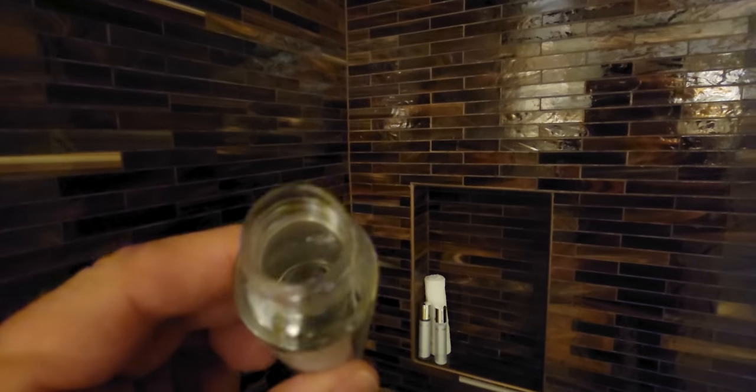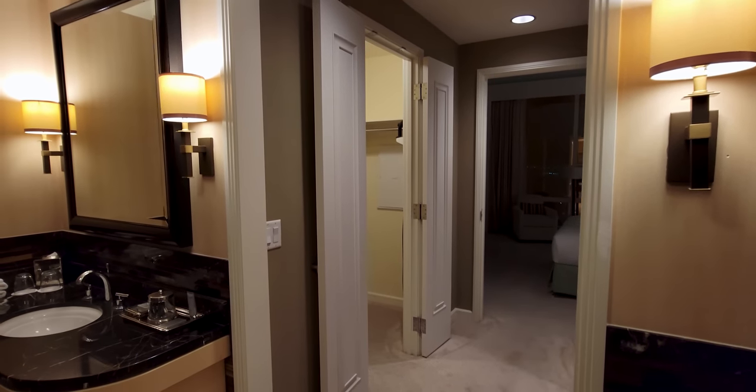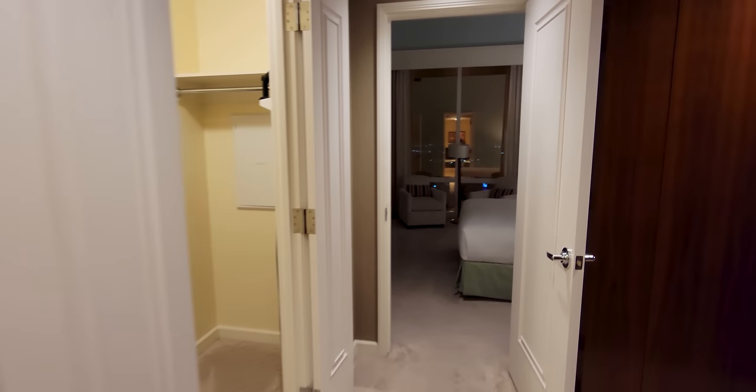Let's see what these smell like real quick. All right, let's see what Trump puts in the bathrooms. Can you smell it? Yeah, that's all right. Makes you want to go do the art of a deal, which I actually have to do after I leave here. So, oops, sorry about that. Bonk.